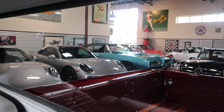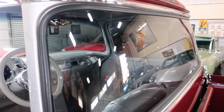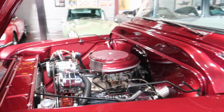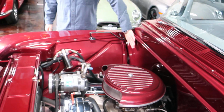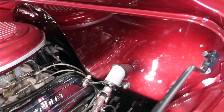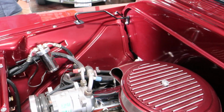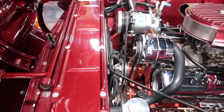And that back window, I mean, when you look back, it looks like there's not even glass there sometimes. It's so clear, so big. A ton of thought went into this engine bay. First thing that catches my eye is just how clean that cowl is, that firewall. Usually you see brake boosters, all sorts of wires on that. That is all hidden. The brake booster is up underneath in the frame rail, and your transmission oil cooler is up underneath that frame rail.